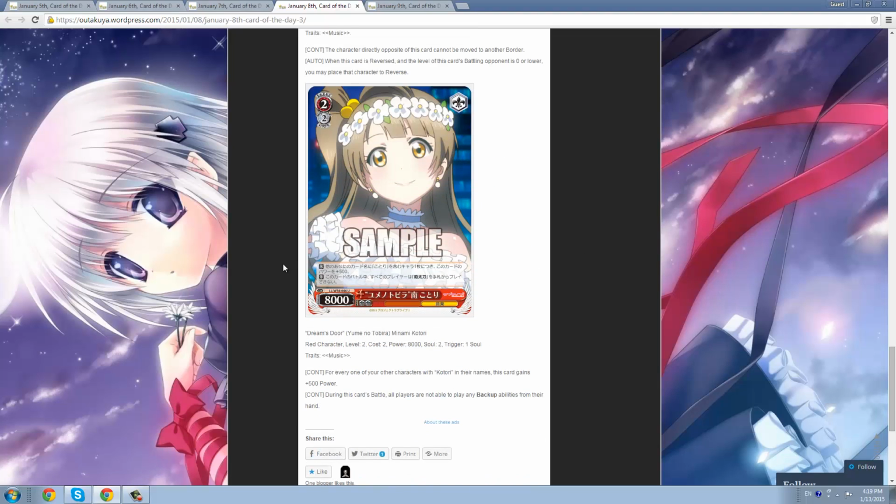Next up is this 2/2 AK uncommon Kotori. For every one of your other characters with Kotori in their name, this card gains plus 500 power. And of course, like a lot of other Kotori cards, during the card's battle, all players may not use backups from their hand. This is very similar to the 1/1 in the first booster. I think in School Idol Festival, they got another 1/0 attacker that had this effect as well. Not too sure, but I'm pretty sure they did.